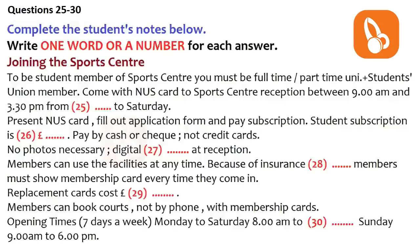The student subscription for this year is £15. There is usually a joining fee of £5 to join the Sports Centre, but this does not apply to student members. You can pay by cash or cheque, but we don't take credit cards. You used to have to bring 2 passport photos of yourself, but we've gone digital now, so we can take your photo ourselves with our camera at reception.